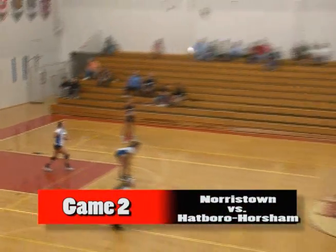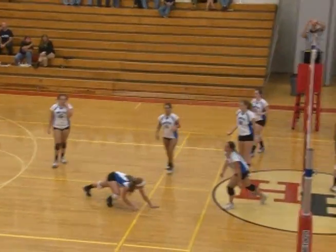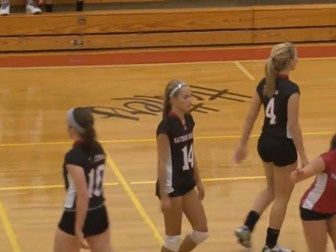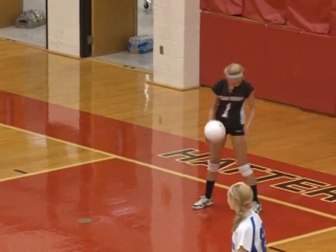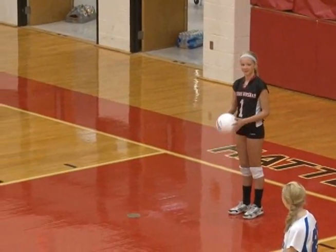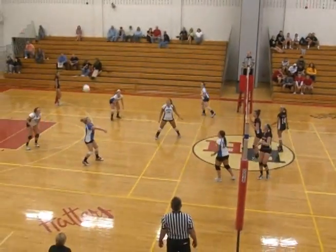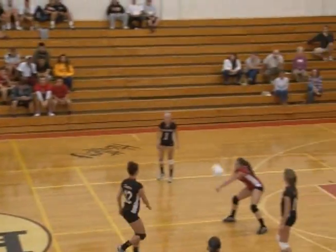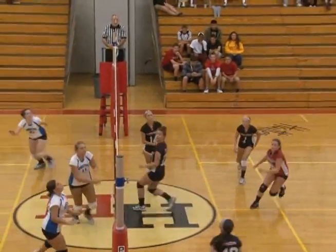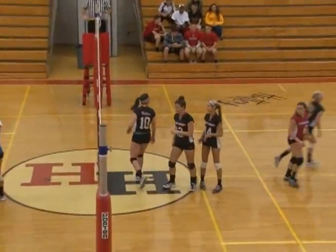Now on to Game 2 where the Hatters lead 16-6, Norristown serving. And junior Lauren Losella slams this shot for a point to extend the Hatters' lead 17-6. Later in Game 2, the Red and Black leading 19-8. Freshman Candace Riley serving. Sam Jones here setting up nicely for Carly Black, who has this kill to give the Hatters a 20-8 lead.